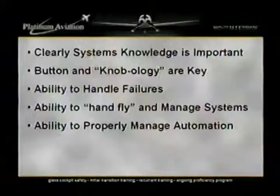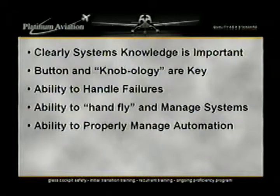electronics in the plane, the moving maps and the GPSs. So that's something that you have to continue to stay current on and practice on as well once you get the automation down. And the ability to properly manage this automation. Just because you have an automated system doesn't mean it's proper to use it at that particular moment.